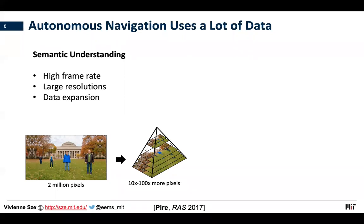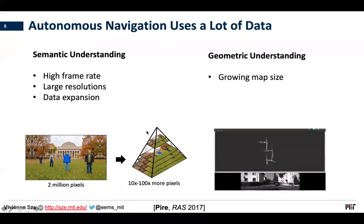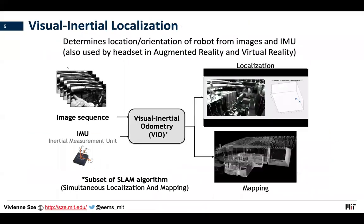magnitude. Another example of where we actually have a lot of data in autonomous navigation is when we want to do geometric understanding, which is to understand the locations of each object. For example, the depths of each pixel, and you might want to do this when you're trying to build a map of your environment. And you can imagine as you navigate for longer and longer, the size of the map will continue to grow. And again, you end up having to manipulate a large set of data. All right, so these are the challenges that are posed to us with autonomous navigation. And so I'm going to walk through some of the key blocks in autonomous navigation and talk about how we address these compute constraints.